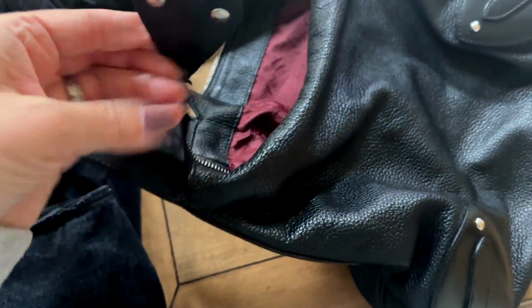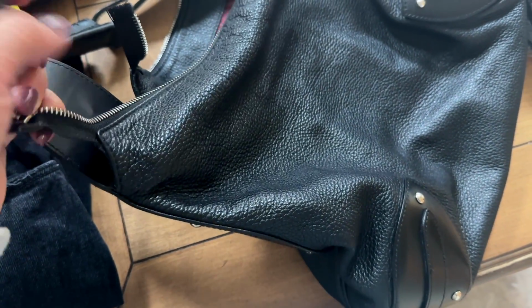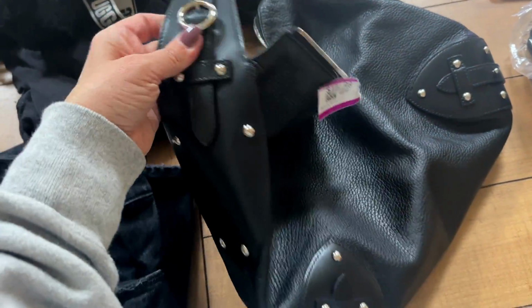Hold on. Oh my God, I want to cry. Look at this. I was so excited in store and the zipper is thrashed. Oh man, I'm so upset. I loved this bag. This will have to go back. They do take returns, thankfully.